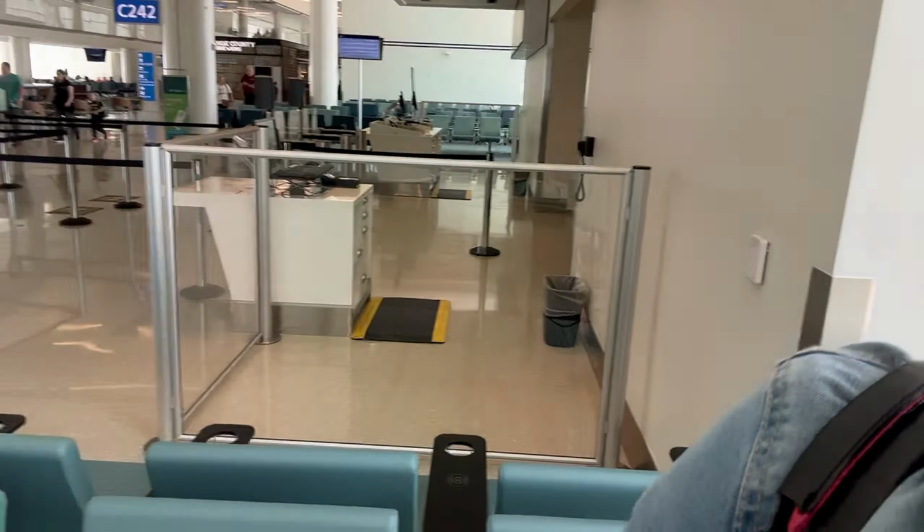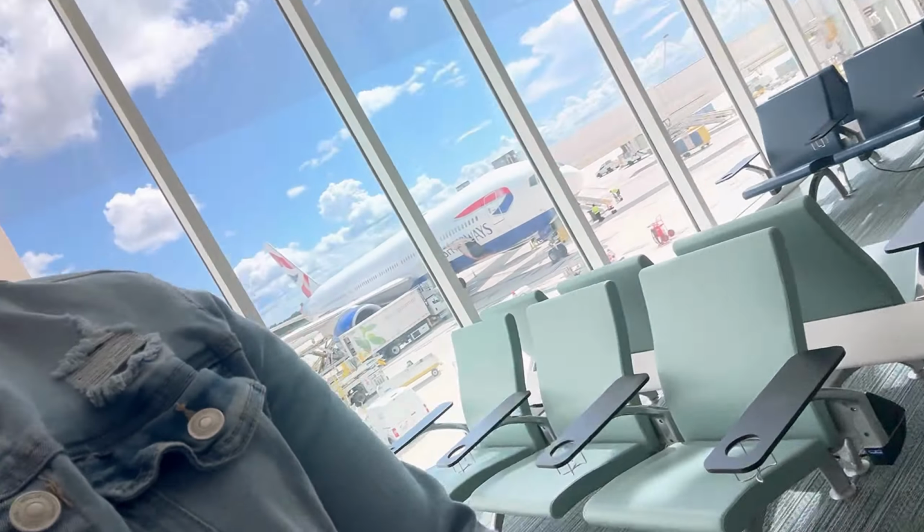Y'all, I almost messed myself because my gate got changed. It got changed 2 hours ago, but I just so happened to look at my emails. Ooh, it's bright over here. But look at their waiting area. They got little charging ports in the seats. You can sit down right here.